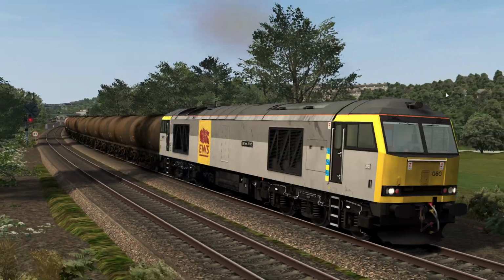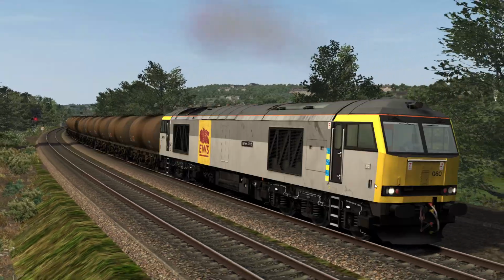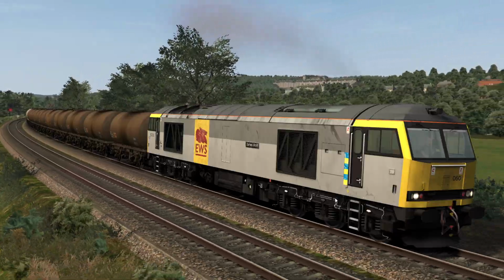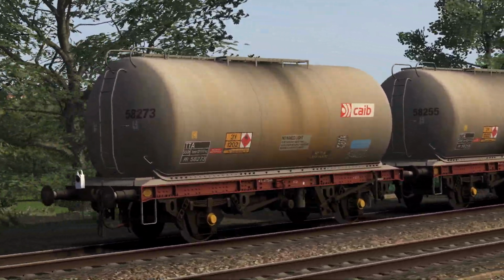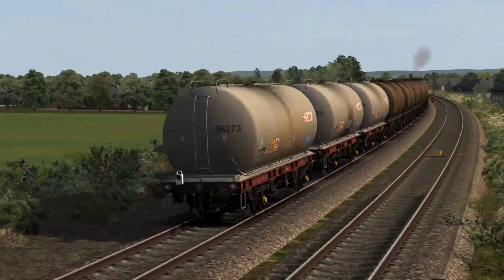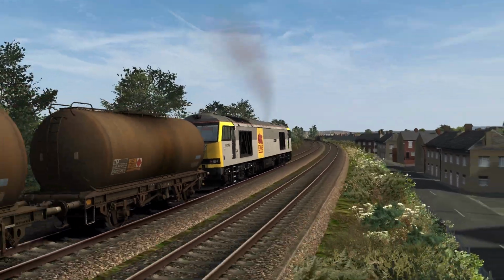The Class 60s, of course, being quite famous for being ultra powerful locomotives. This, you know, obviously is an example of that, but just like anything, they take a while to get up to speed. As you can see, there's TTA tankers on the back. They're really simple. No bogies, just axle to that, tail lamp on the back. And in front of them, we've got the bitumen hoppers here.